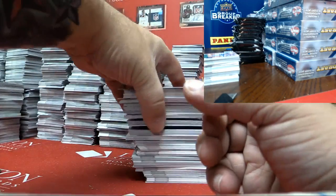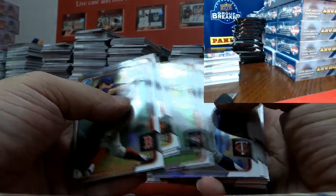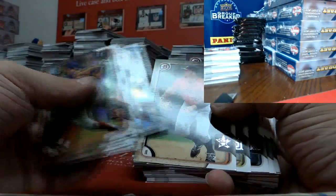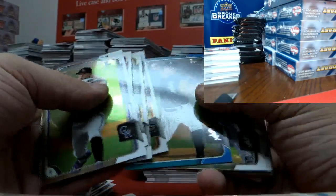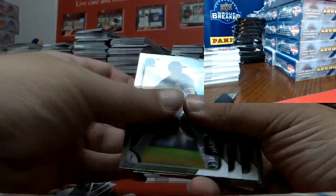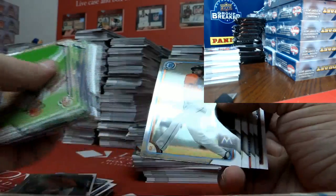Break started at 11. I guess we started breaking boxes around then. Blue paper of Carson Fulmer. I would say we've got through a couple cases of cards so far. You think so? Yeah, looking at all the cards I have over there.